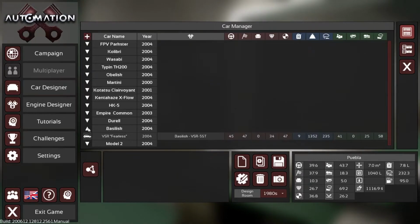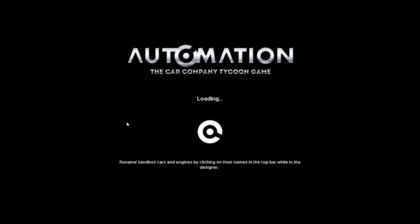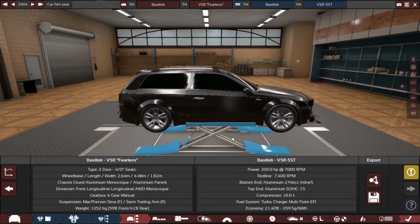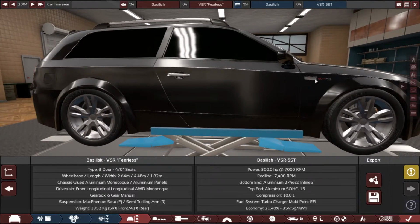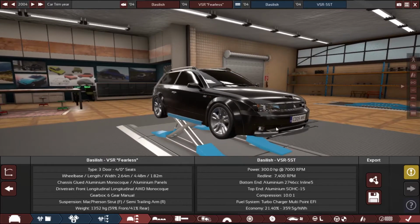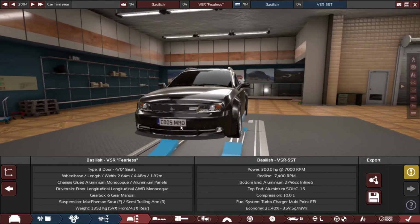And Basilisk, that's another returning series. VSR Fearless. Ooh, Fearless. That's a menacing name. I want to see what that's all about. And this is the same body as the one before the previous one, I think. Just a bit lengthened out. Yeah, this looks a bit more modern, I guess. This is probably one of the more modern looking ones so far. Oh, there's a lot of fixtures still loading in. All right, I think now it's finished.